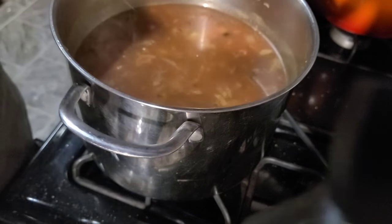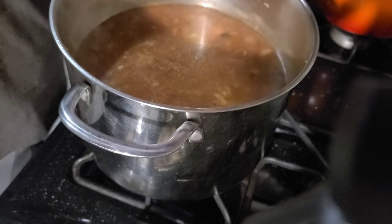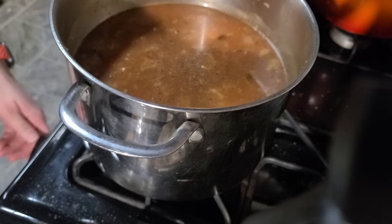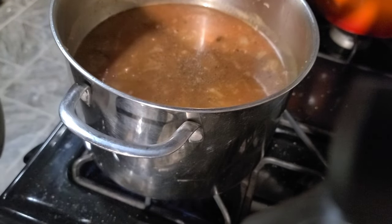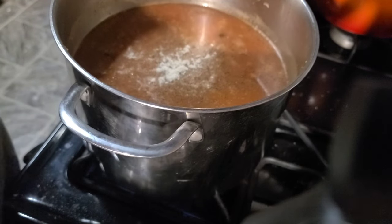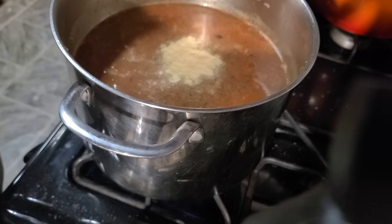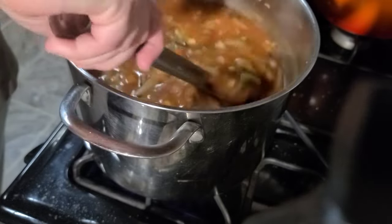Okay, we're going in with pepper. Actually, I was gonna say salt, but I think I'm gonna put in another bouillon cube. But pepper for sure. I'm gonna go one bouillon cube. And I'm gonna zhuzh in some more onion powder and garlic powder. Give it a minute or two, and then I'm dishing myself some up. So I'll be right back.